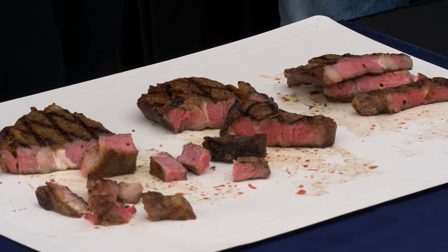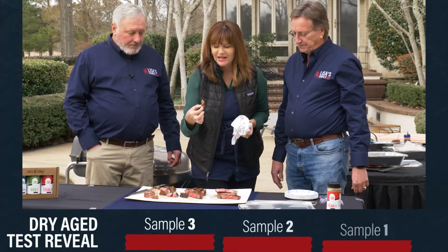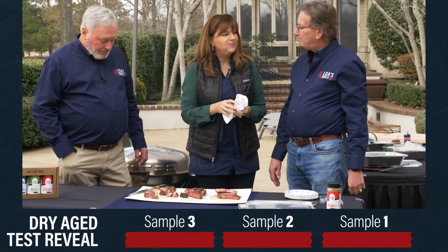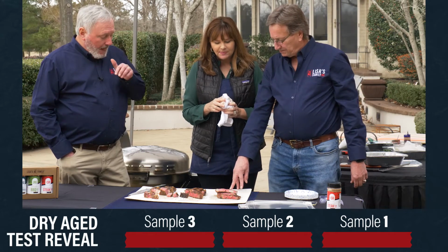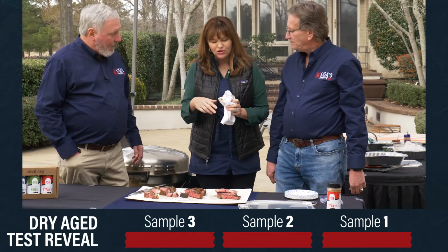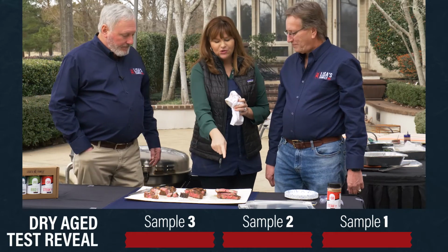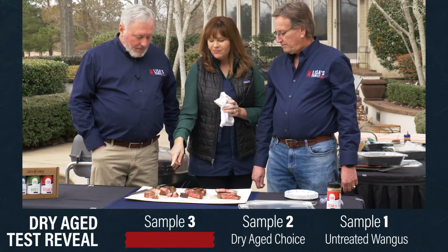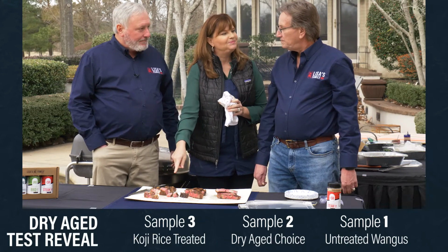Okay, so who's ready for the great unveiling? While I stuff my face. Well, what's your guess? My guess, this is an aged one. That's an aged one, and that's Wagyu. That's actually incorrect. Okay. That's the Wagyu. That's the 21-day aged, and that's the koji rice.